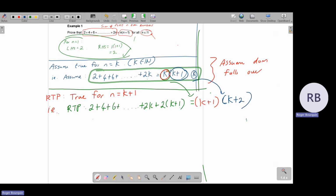Where did you get the second 2? This one. k plus 1. This one. Because this is the sum of the first k even numbers up to position k. Now we're going to prove it up to position k plus 1. So that's the sum of the first k plus 1. You with me? Okay? And here that becomes k plus 1. That becomes k plus 2. Because that's the term before.